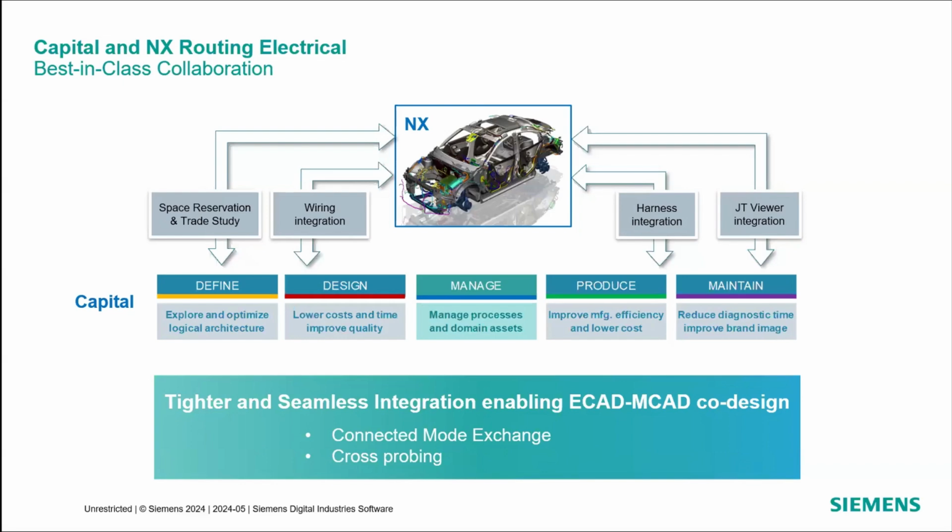Again, NX routing harness plays well with many ECAD tools, but I think we have the benefit, if you are using our tool Capital or Capital Essentials, we can provide some higher level benefit and connectivity when you collaborate on those designs and have any design changes.